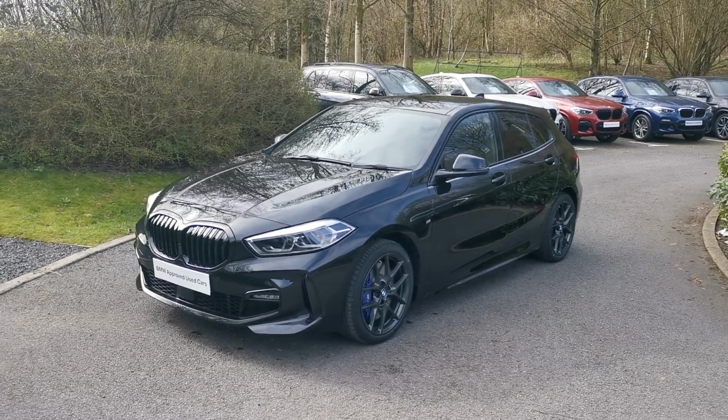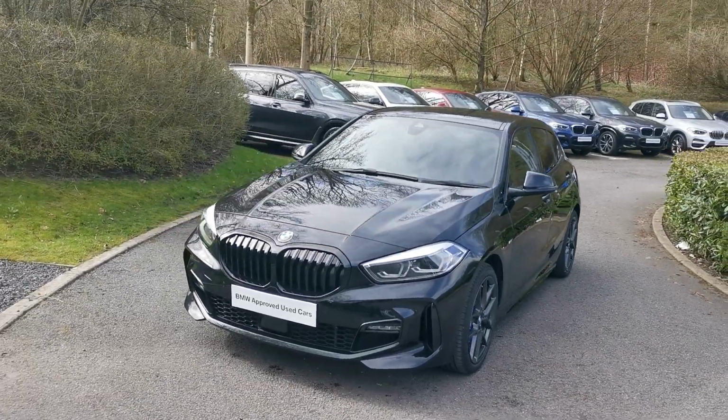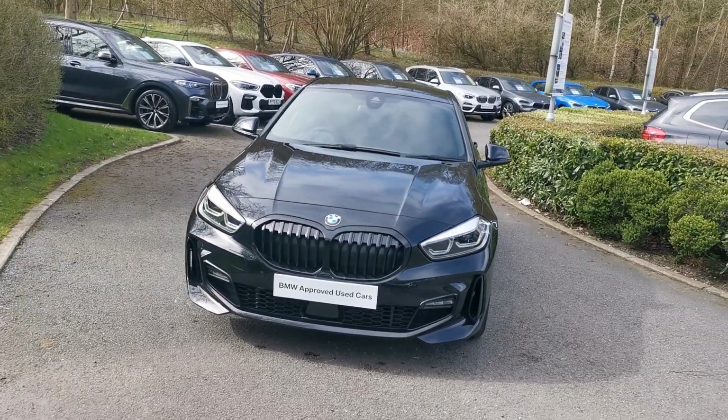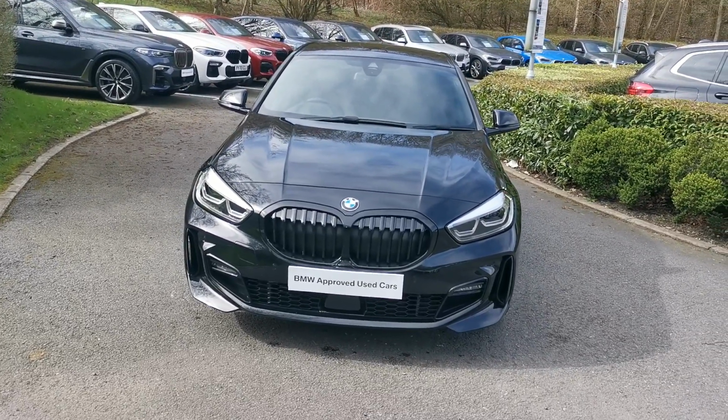Today we have this 118i M Sport 5-door hatchback. This car's finished off in black sapphire metallic and is a November 2020 registered vehicle. Some lovely options selected on this particular car, which I will run through with you now.